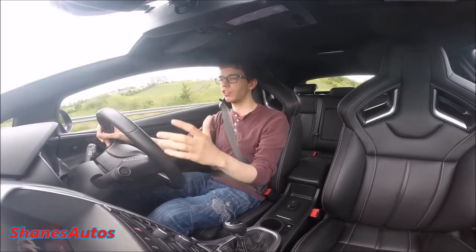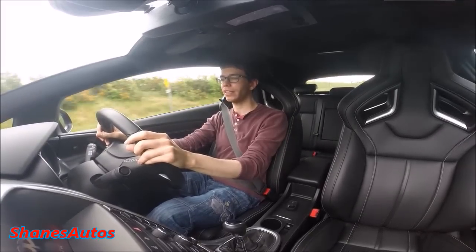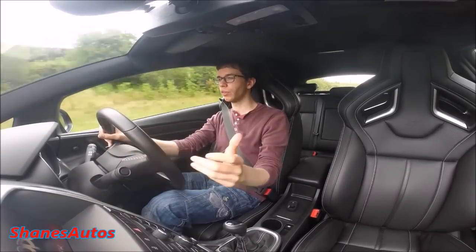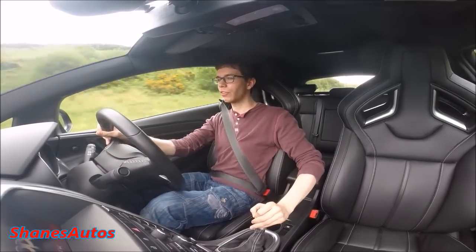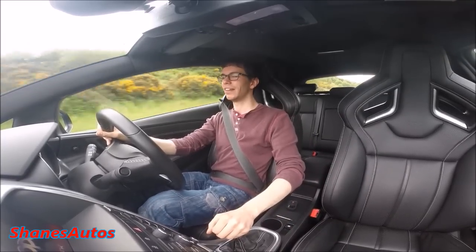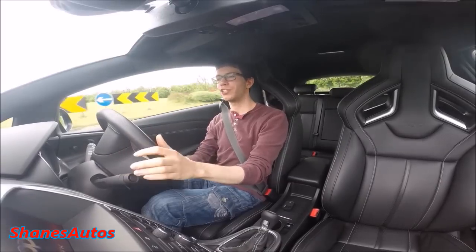This is the first time I've actually done a proper in-depth review and test drive of a high-performance hatchback like this, and wow. You just never get bored of the performance. So let's just drop down to the fourth. And there you go. Unbelievably good.